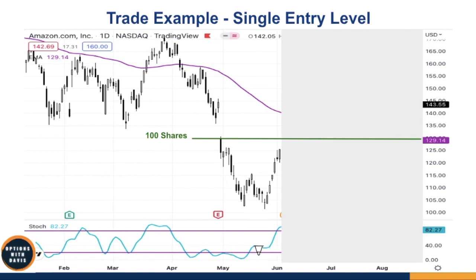So at this point in time, the market went up. Now there is an overbought, right? You can see it's overbought on the stochastics. So this is where we want to sell our covered call.